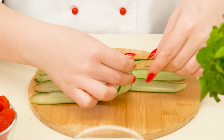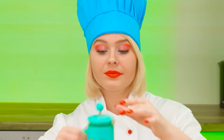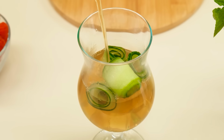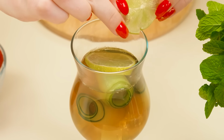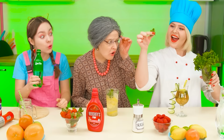To begin with, thinly slice the cucumber, twist the slices, and throw them into a glass with ice. What a fragrance. We add green tea to the glass, my favorite kind. Now we cut lime. We need to slice in lemonade and one slice as decoration. Decorate with cucumber and fresh mint. That's it. Perfect. Wow, how cool.